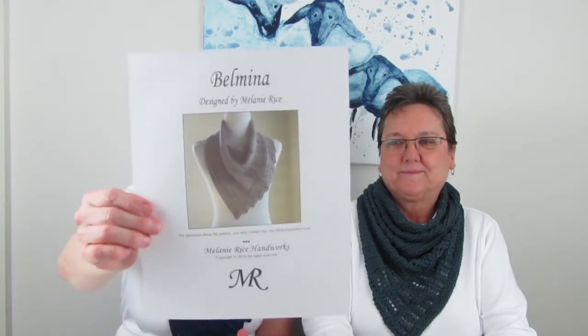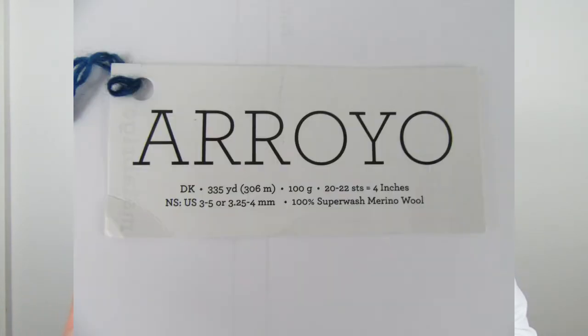Exactly. And what I'm wearing is the Belmina by Melanie Rice. And it's another one of those cowls. And it is yarn that is made in Peru. It's Malabrigo yarn. It's Arroyo. And this is Azul Profundo, and it is 100% superwash merino wool. It's DK, and it's really nice. And it's kind of like a shawl, but you don't have to worry about it. I really like that one, how it sits.